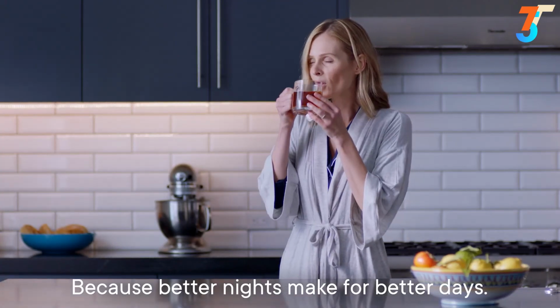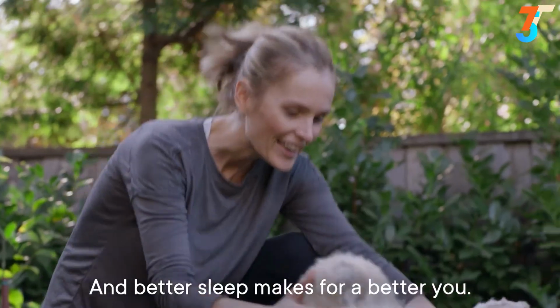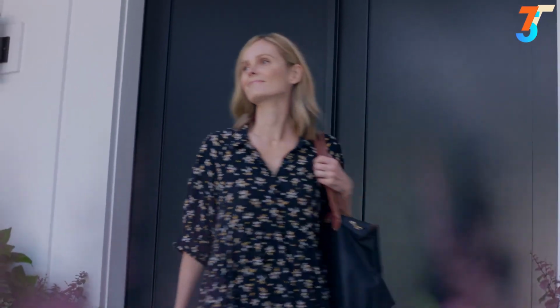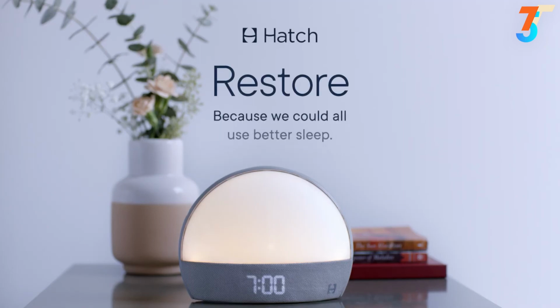Because better nights make for better days. And better sleep makes for a better you. Hatch Restore, because we could all use better sleep.